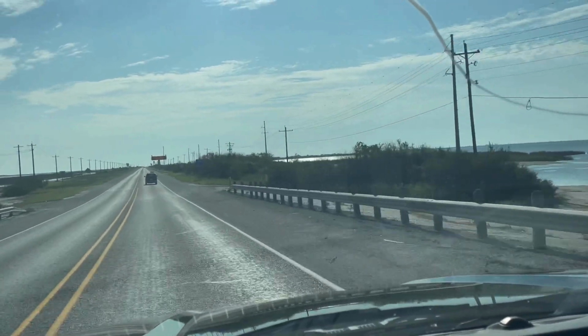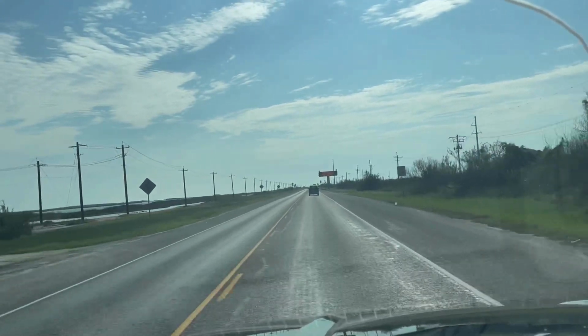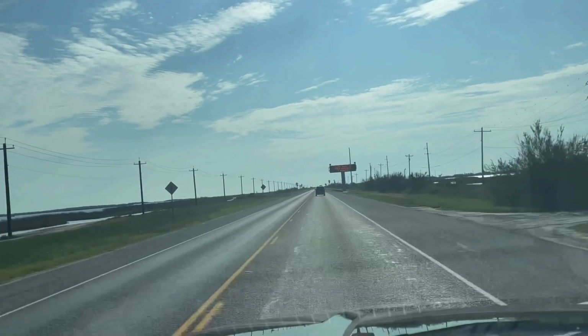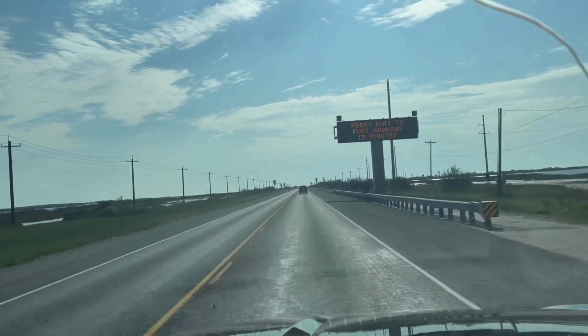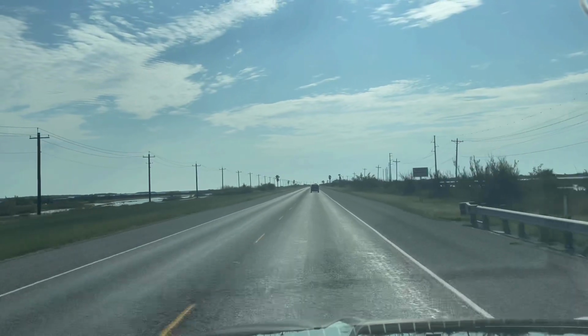And it's high tide right now, so we'll probably be a little bit limited, but when I see the first good spot, I'll pull over. Not much room on the right now with high tide. 15-minute ferry wait, according to the sign. So that is good. I hope you're all doing good today.